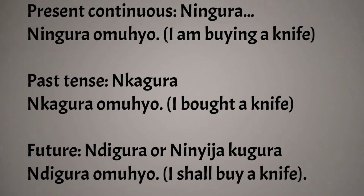Ningura is I'm buying, nkagura is I bought, and ndigura is I will buy. So you could say nkagura omushyo, to mean I bought a knife. In future tense, you would say ndigura omushyo. Some people would say, ninyija kugura omushyo. I will buy a knife, or I shall buy a knife. Ndigura omushyo, or ninyija kugura omushyo.